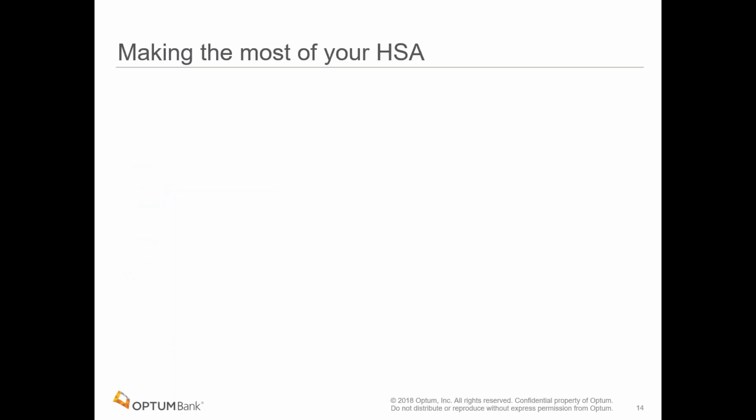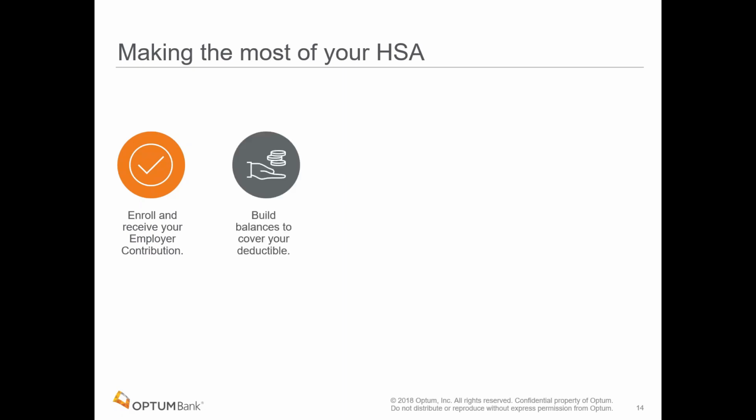These next tips will help you make the most out of your HSA. Enroll in the plan to receive the employer contribution and decide how much you will contribute from your paycheck. Remember, your contribution is pre-tax, reducing your taxable income. As a reminder, the state will provide the employer contribution in 2 deposits. 50% of the employer contribution will be provided in July, and the remaining 50% will be provided in January.